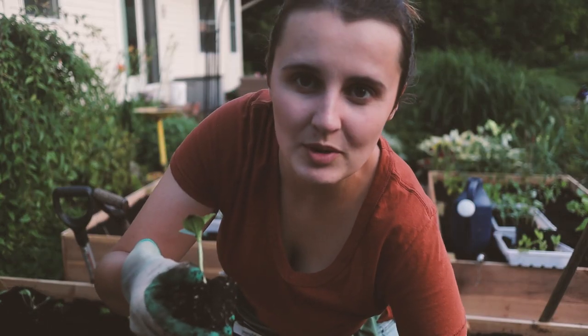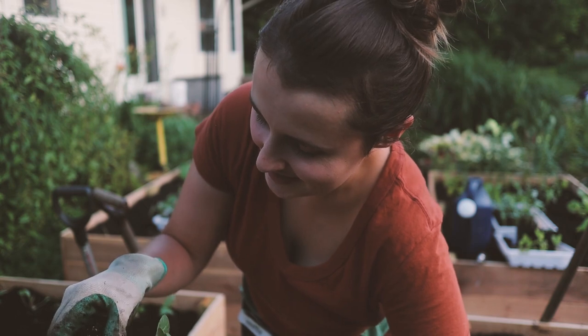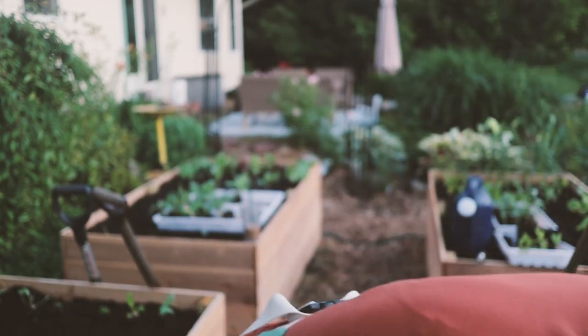Then I've got some sugar baby watermelon that I'm also gonna pop into the raised bed since these guys are a little small watermelon. So let me go ahead and time lapse this footage while I plant everything in, because it's gonna slow me down too much to record each little bit.